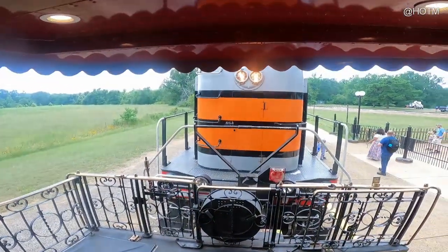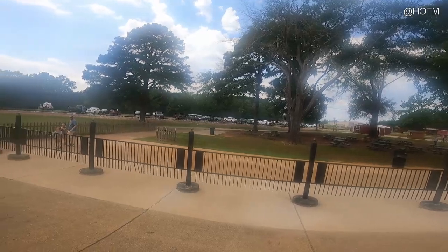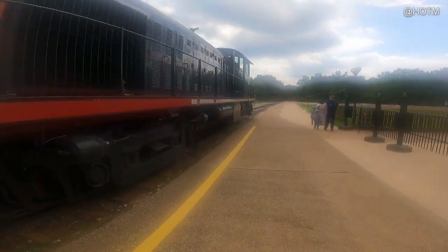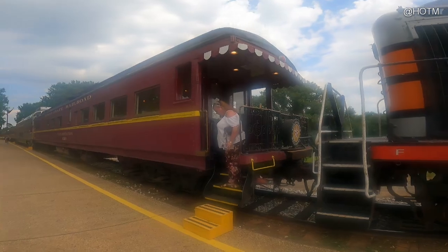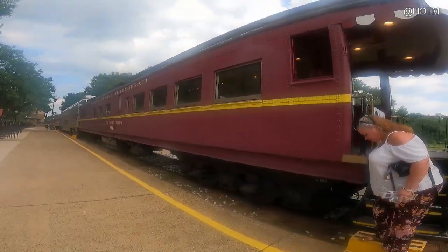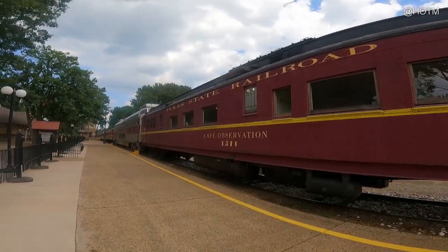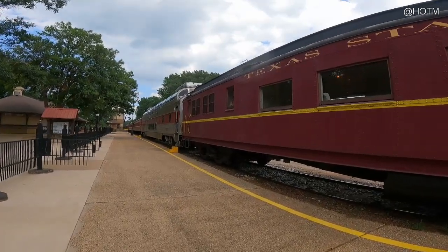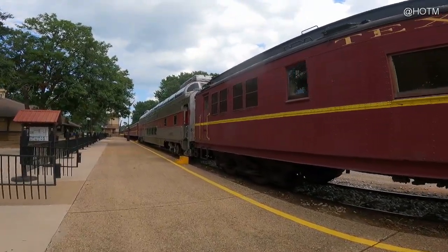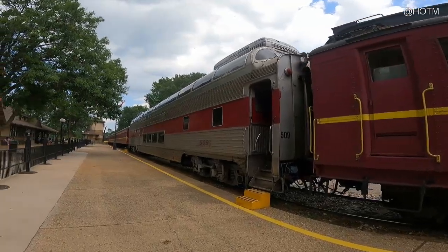Then up here, we got the engine. Engine number 9. That's the engine that pulled us back and forth. Car 1511, which is presidential, which is what we just showed you. And then the next car down was what I call the bubble car. It's car 509. That's the one we rode in over to Rusk and back, which is an hour and a half over there and an hour and a half back. So let's go check out these other cars.